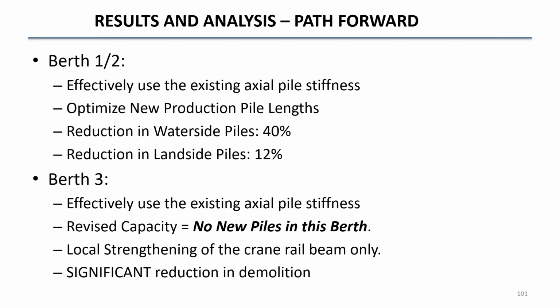So what we did with this information, as I mentioned, is we were actually able to use the existing axial pile stiffnesses to our advantage, if you will, because before we didn't really know how stiff these piles were. We thought they were a lower capacity, but using those existing pile stiffnesses, we were able to optimize where all the loads were going and get a better idea of what was actually going where.